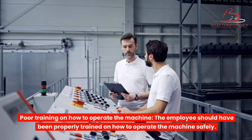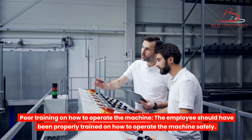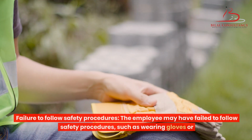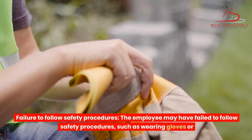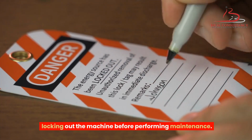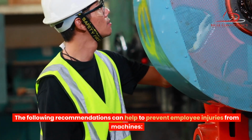Poor training on how to operate the machine. The employee should have been properly trained on how to operate the machine safely. This training should have included instruction on the hazards of the machine and how to avoid them. Failure to follow safety procedures. The employee may have failed to follow safety procedures, such as wearing gloves or locking out the machine before performing maintenance. Recommendations. The following recommendations can help to prevent employee injuries from machines.